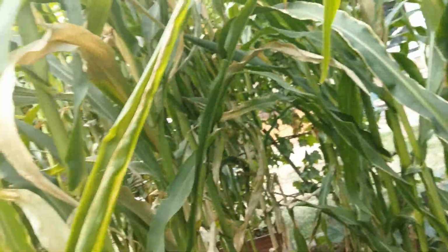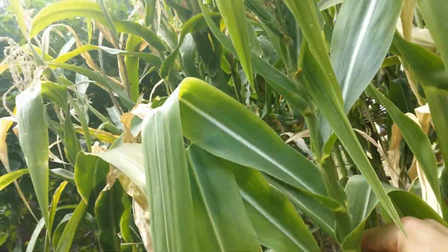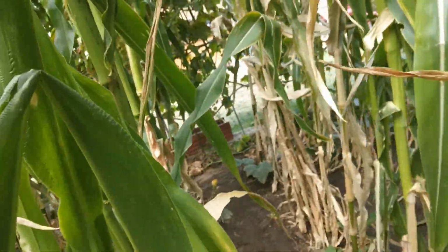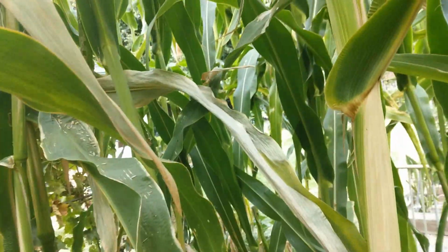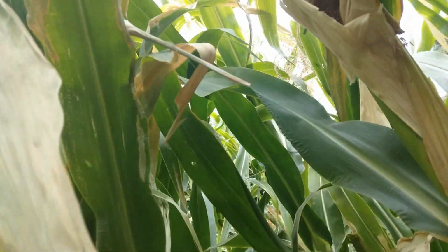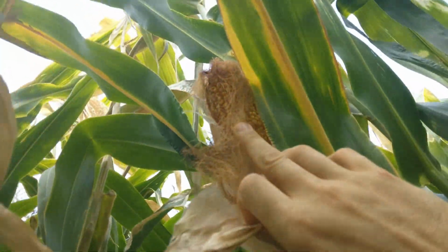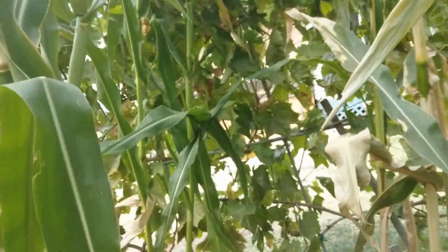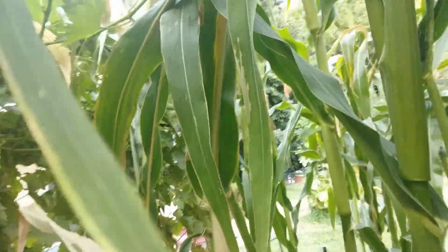Let's see. Yeah, it's really starting to turn yellow now. Some of these never really grew. This one's only 6 feet tall. It's just too hot here. If I were to do this again, which I probably won't, I would plant about a month earlier in March. I planted this around April 15th. I think that was too late because when July got here, it was 110 degrees every day, and that's just too much.